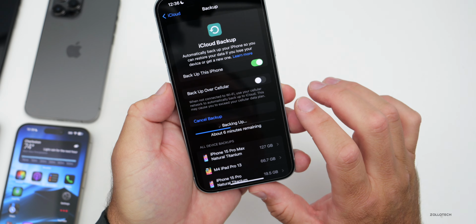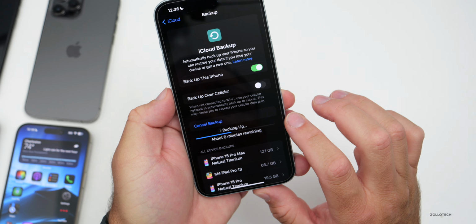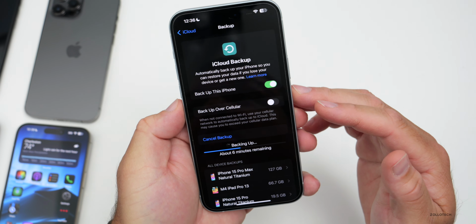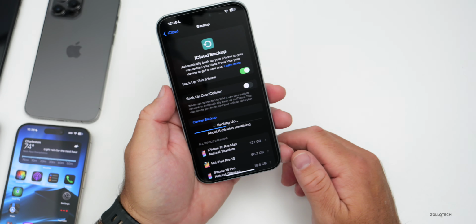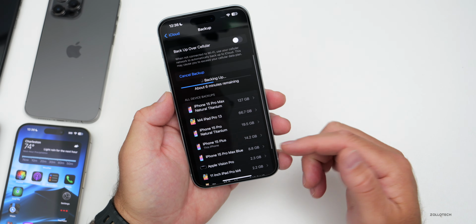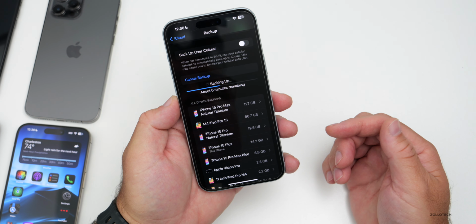You can see I started it more recently, and I have about 6 minutes remaining. You can also back up over cellular if you want to do that, or just let it back up on Wi-Fi if you have a Wi-Fi connection. Then below that, you can see all of your devices that are backed up on iCloud.